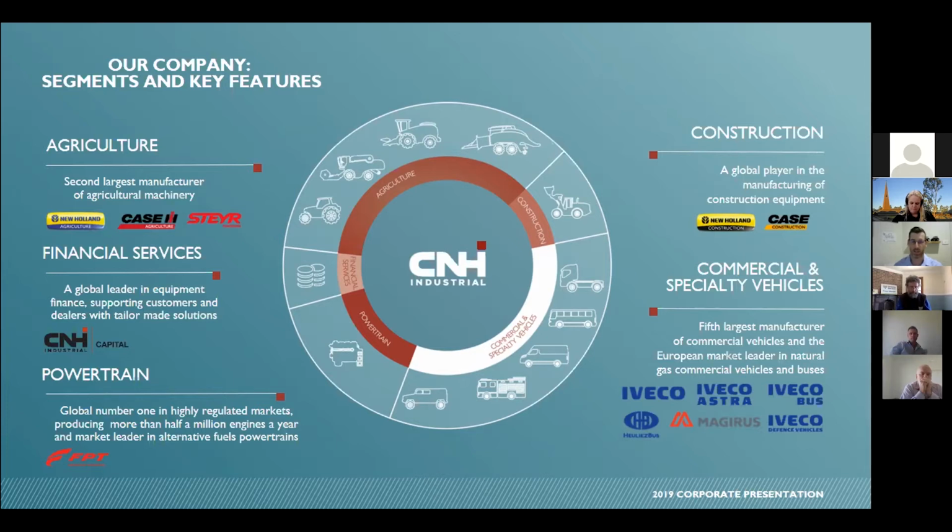FPT is our powertrain supplier, or our sister company within the group. And FPT produce over 500,000 engines per year. So FPT supplies the majority of the CNH goods, but it'll also supply other earth-moving, tractor and truck manufacturers as well, and marine. So FPT has been a big advantage for us to have our own in-house engine supplier.